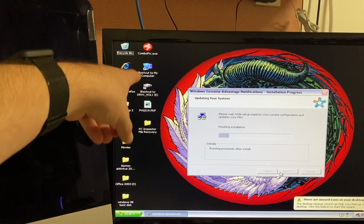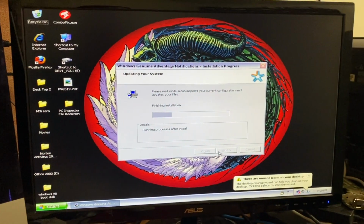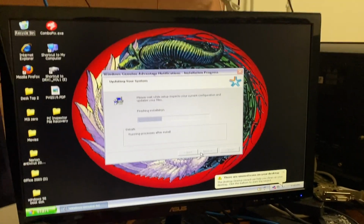What else is on this thing? Combo fix. So somebody was definitely having to do something with this PC. It's got an old version of Yahoo Messenger. Holy crap. That's how you know this thing's old.